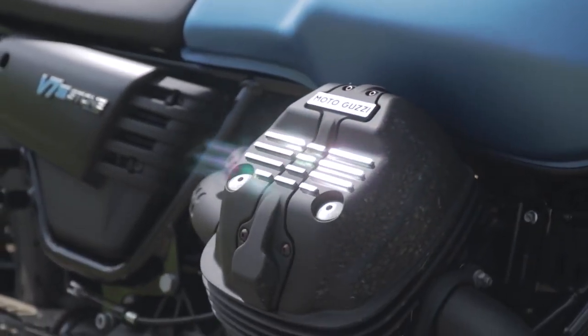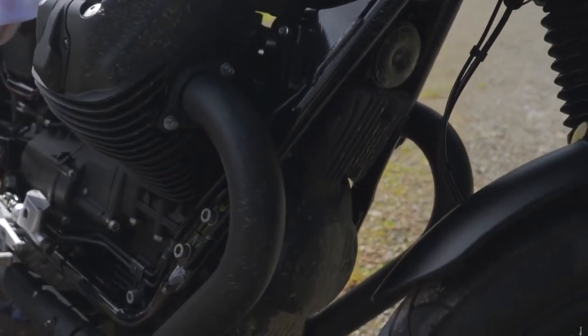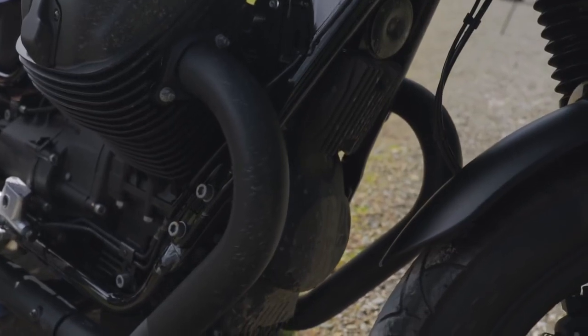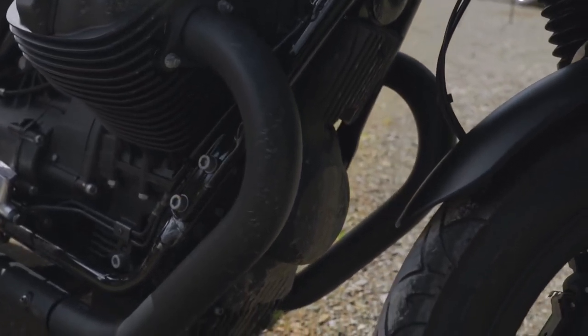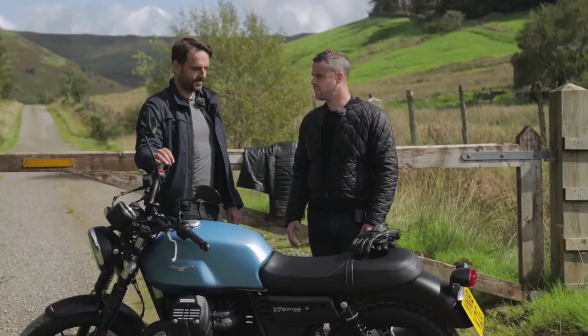I'm a bit of a fan of the idea that it's been de-chromed and matte, because I tell you what, there's not a lot of weather protection on this bike. And if it was chrome, you'd forever be polishing it, wouldn't you? Well, it is a bike that needs to be polished, because everybody who's seen this bike has gone, bloody hell, that's a nice bike.